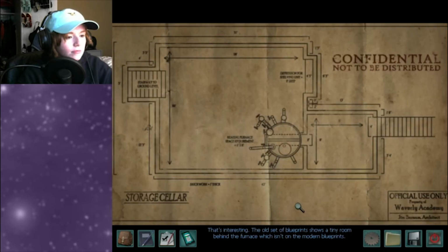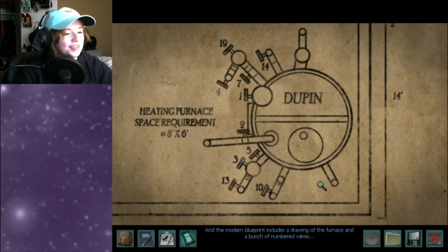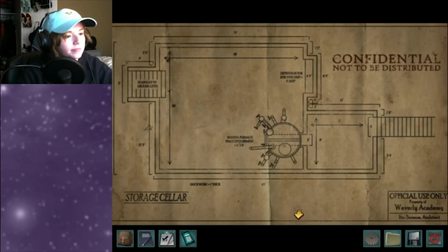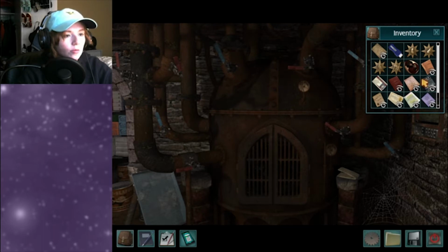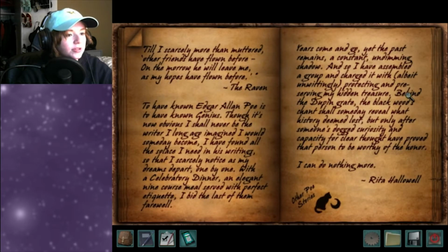The old set of blueprints shows a tiny room behind the furnace, which isn't on the modern blueprints. Yeah, I don't think they just randomly got rid of the room. It includes a drawing of the furnace and a bunch of numbered valves. Dupin? I've seen that name before in Hollowell's journal. Oh, right. Okay. That's supposed to help us figure out what order.